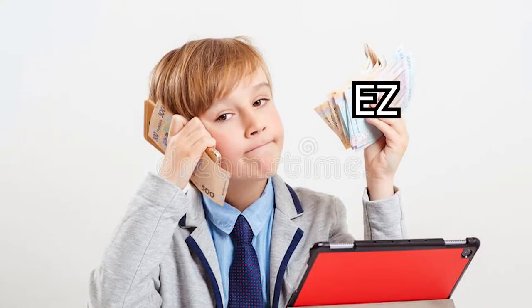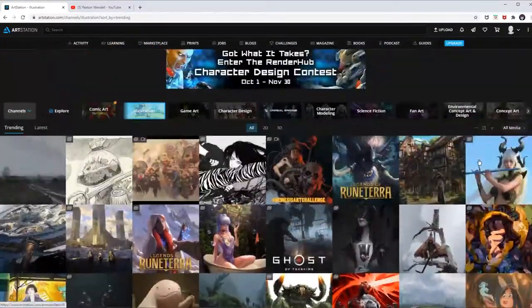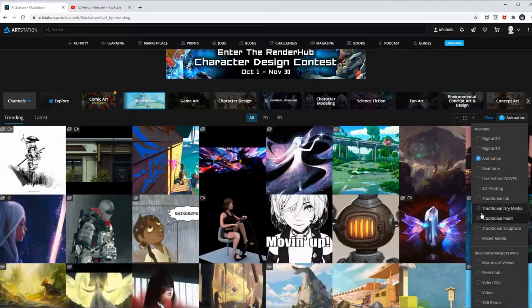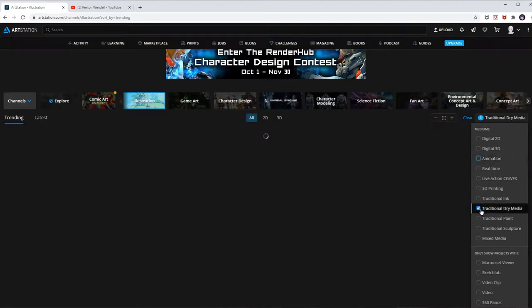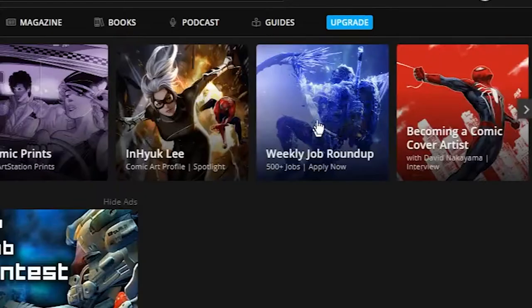And now, how to use the platform. Once you land on the default page, you'll see a lot of artworks by various artists. There are filters that you can use and also channels that you can follow for specific artworks that you'd like to see. So all of these are actually pretty self-explanatory. You can even see blogs and job offers at the top. League of Legends, superheroes, ooh, Destiny.